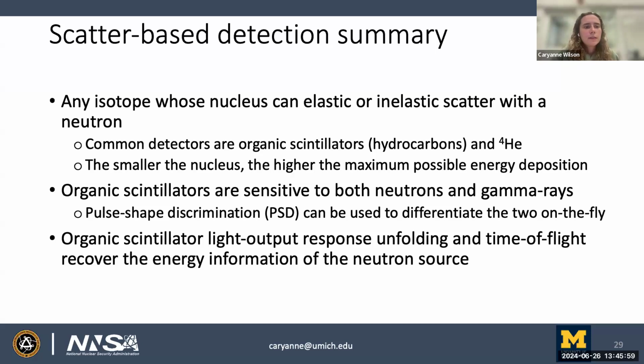Organic scintillators are sensitive to both neutrons and gamma rays. Depending on the setting you want to use this in, this can be a good thing or a bad thing. And you can look at the shape of the pulses, particularly the tail of the pulses, to determine which interactions are neutrons and which interactions are gamma rays. And this can be done very quickly with very minimal computing power. And then the organic scintillator light output response unfolding and time of flight information can be used to recover energy information of the neutron source, which is very helpful and can be used to identify sources as well.